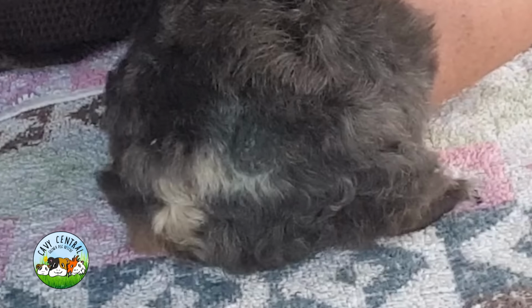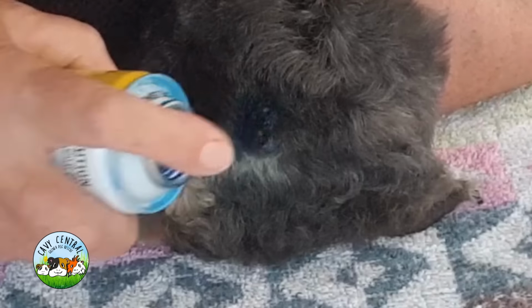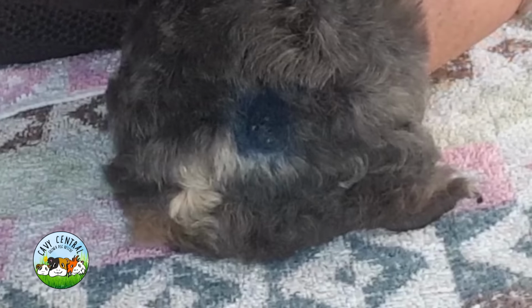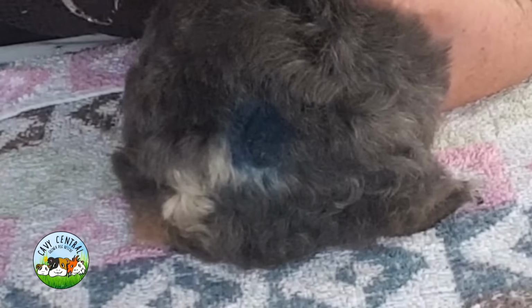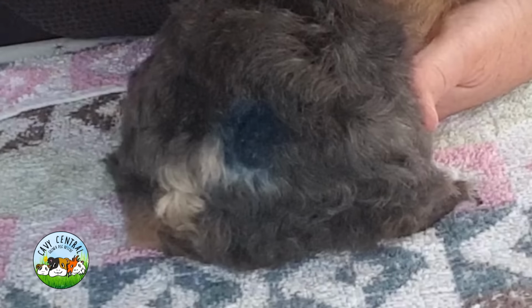What we're going to do is put some more terramycin spray on, because this will just go right in around the area. It's exactly what we want. Perfect. I just wanted to do that because there's a little bit of softness around that scab. There's no pus or anything like that, but I just want to make sure that it's continuing on track. So it's all good. We can bring her back next week. Yeah, we'll see her next week. We can do a 2-week follow-up.